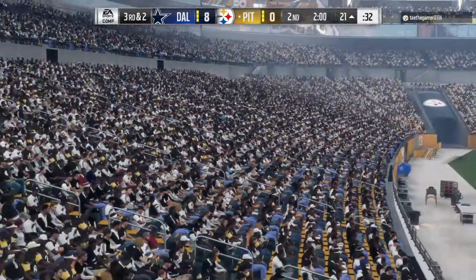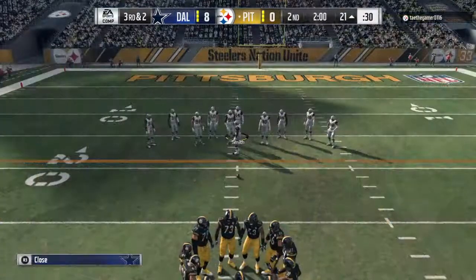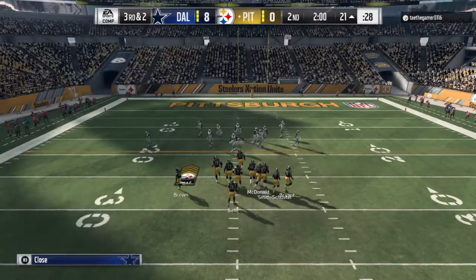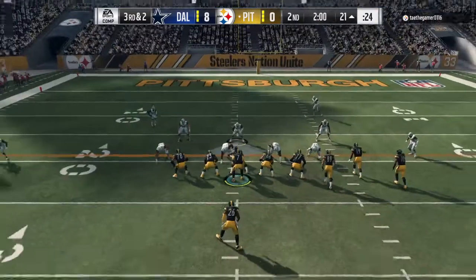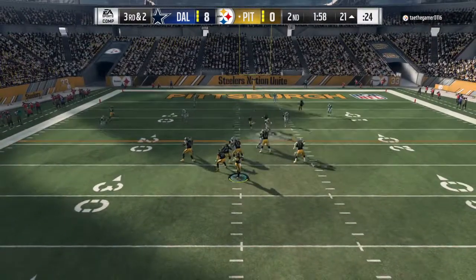Back to Heinz Field after this. And the Steelers on third down, just 1 for 3 thus far. Here it's 3rd and 2. And some extras coming up on the line here, readying for the blitz.